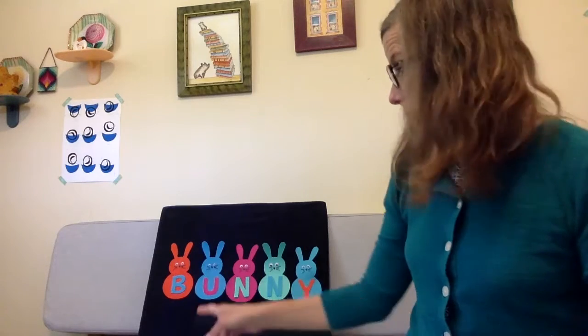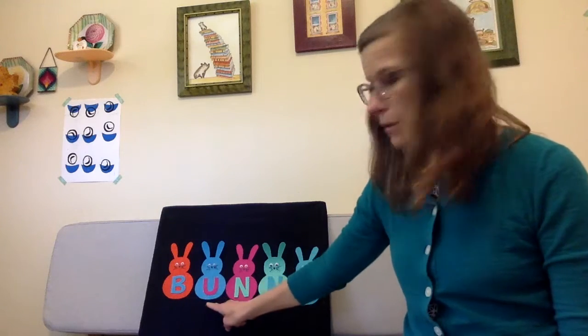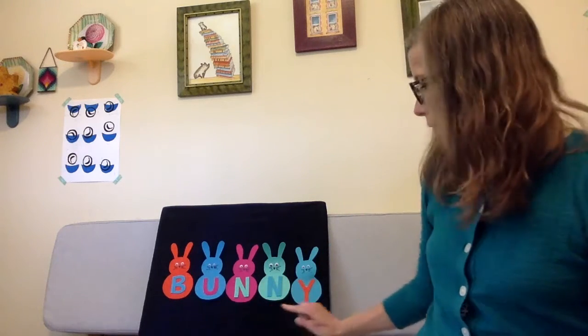That thump was the rabbit hopping around. Okay, I have a bunny song for us to sing, and it's going to take place with these little bunnies over here. Should we count them? 1, 2, 3, 4, 5. And what do you see on them?